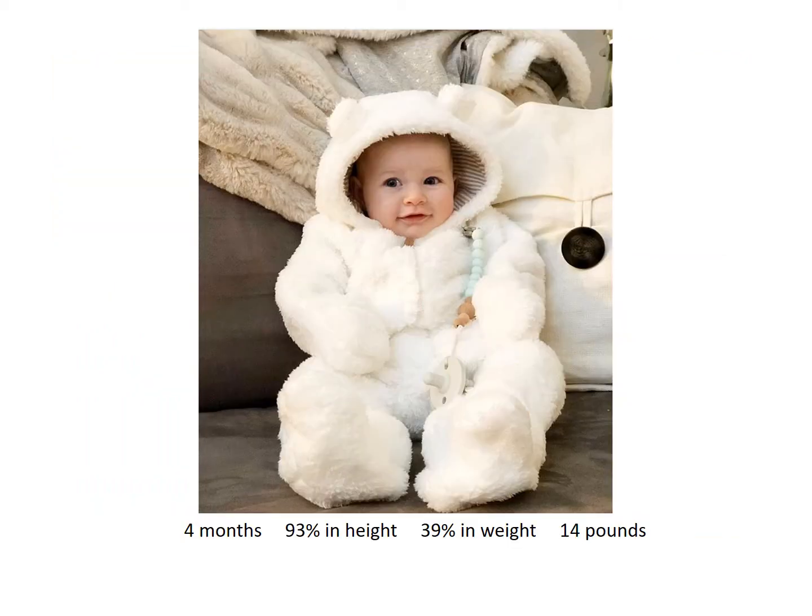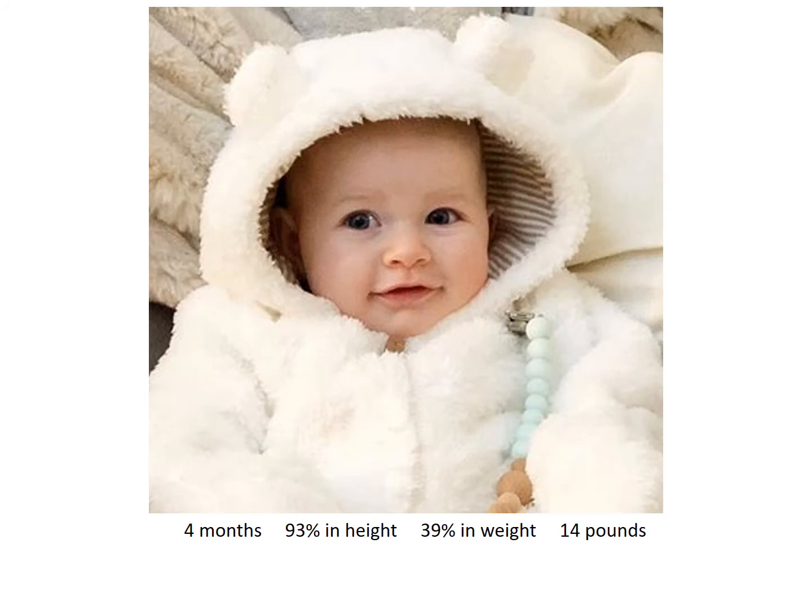That's just for cuteness. And the idea here is at 4 months she was at 93rd percentile. But do I think she's going to be over 6 foot? No, I don't think so. She's at 93% now, but she'll probably slow down. But she is a cutie.